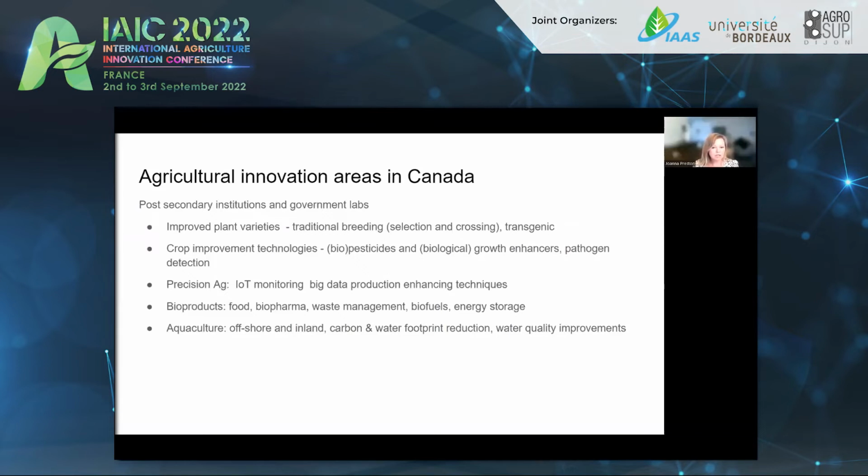Crop improvement technologies can include advanced point of detection devices for animal and plant pathogens, livestock genetics, as well as for traceability and quality assurance in food processing. Precision agriculture technologies use artificial intelligence and Internet of Things equipment monitoring and controls. Autonomous vehicle research is one specific example, and others include remote monitoring of livestock health and crop maturity.